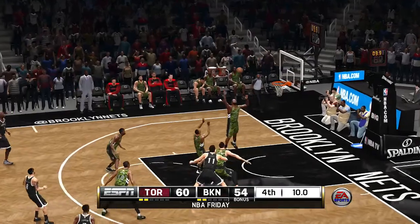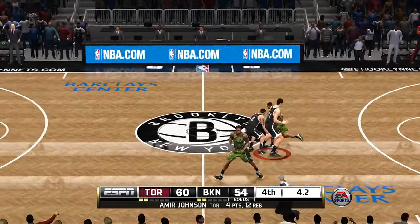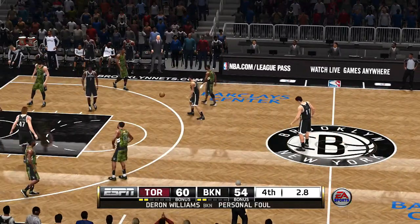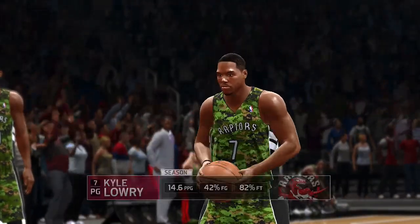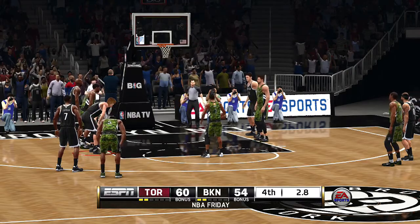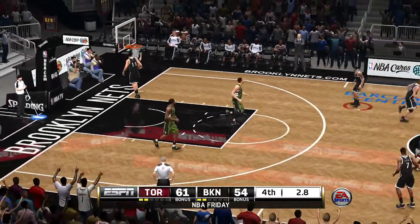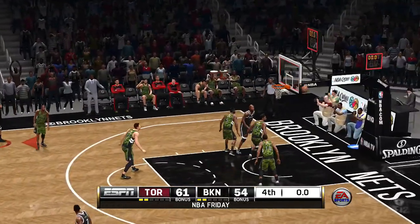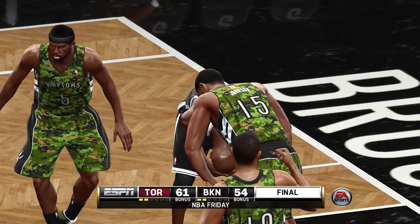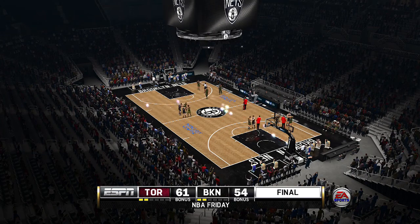Gets a good look. And there's the foul. They had to stop that clock. Oops, missed the first one. He hits one for two. Now a 7-point game. From beyond the arc. And this one is over. They get crushed on the boards tonight. It cost them the game as they lose to the Toronto Raptors by a score of 61 to 54.